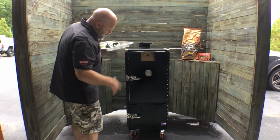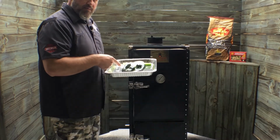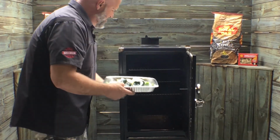All right, our smoker is jumped up in heat. We just got it started. Once we throw something in here to settle down, probably run around 275. We've got our Cajun Trinity in here. We're gonna throw it in here for about 1 hour, and we'll come back and pick it up a little later.